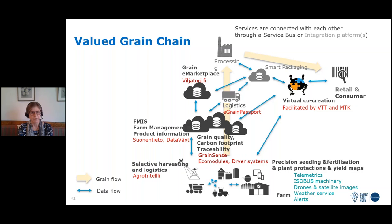So this looks a mess. If we want to make data flows here, what does it take to implement this, even though this is still a very simple case? Next slide, please.